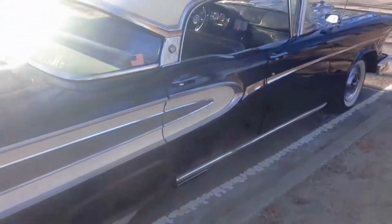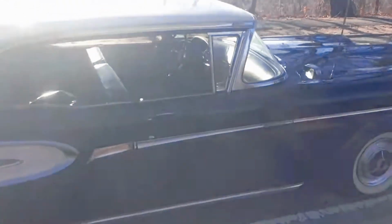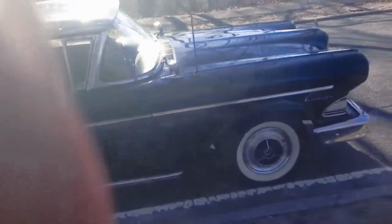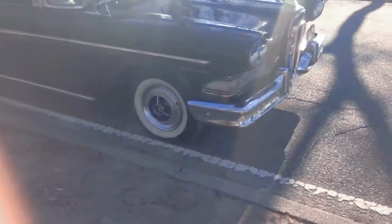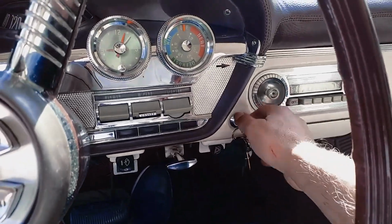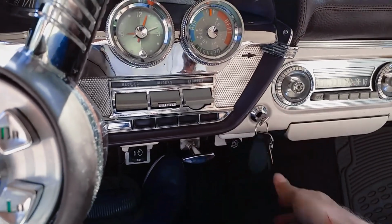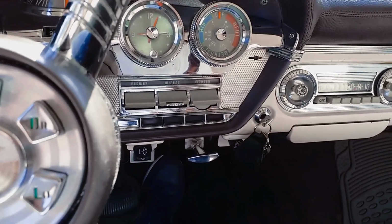The Citation sported the distinctive Edsel grille, a controversial horse-collar design that polarized opinions. While it was bold and unmistakable, it was often criticized as unattractive and overly ornate. The Citation's large body and sweeping lines made it a visually imposing car, but its size also contributed to its heavy, cumbersome feel on the road.